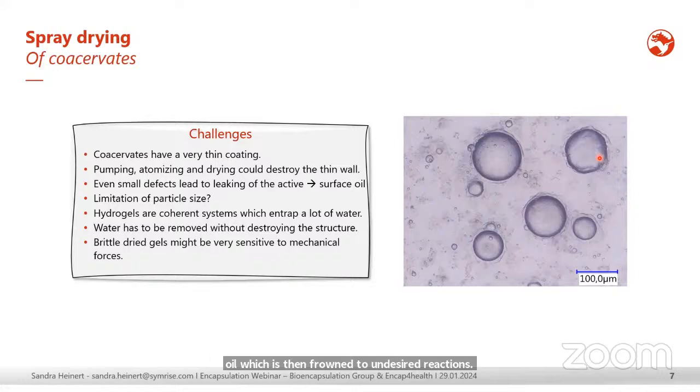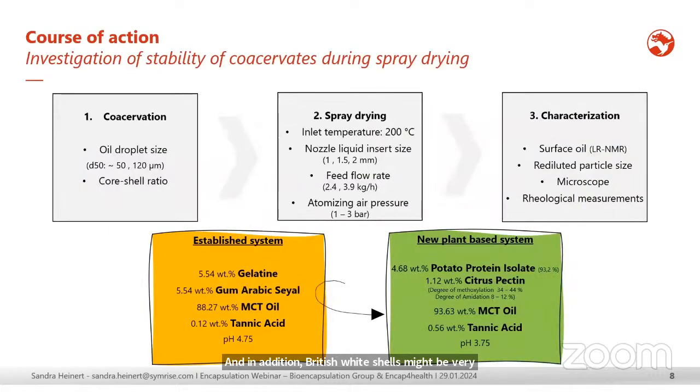And one can also imagine that big particles get disrupted more easily than smaller ones like this here. And coming to coacervates with gel structure, these hydrogels entrap a lot of water, which also has to be removed without destroying the structure. In addition, brittle dry gels might be very sensitive to mechanical forces. As these effects are not well studied, this research aims to investigate the critical effects of spray drying of coacervates to ensure a stable product at the end.